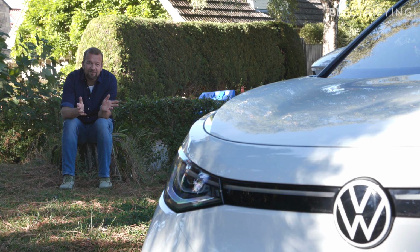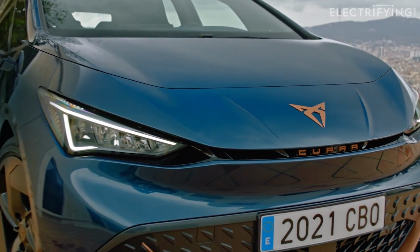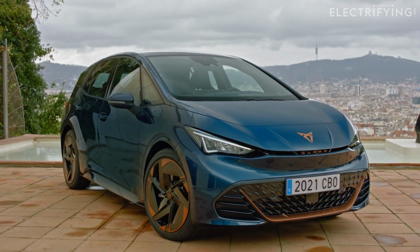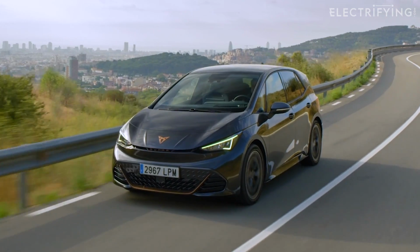So where does that leave VW's ID.4 GTX? Well, Cupra has a new model out called the Born, which is trying a very similar thing, trying to make an electric hot hatch out of a VW ID.3, and I think that might be an easier sell. The thing is, Nicky's got a video on that elsewhere on the channel, so best look at that.